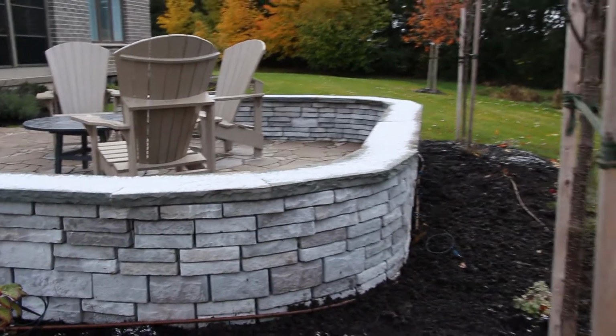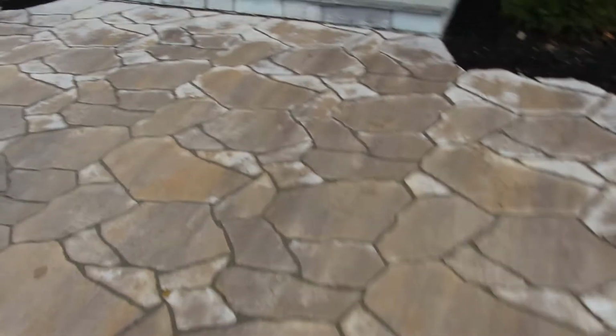Additionally, the caps, we've got 3 cuts here to give us the curve, and the backs of them had to be chiseled. So I factor all of the small things into my production rates as well. I don't let anything slip by.